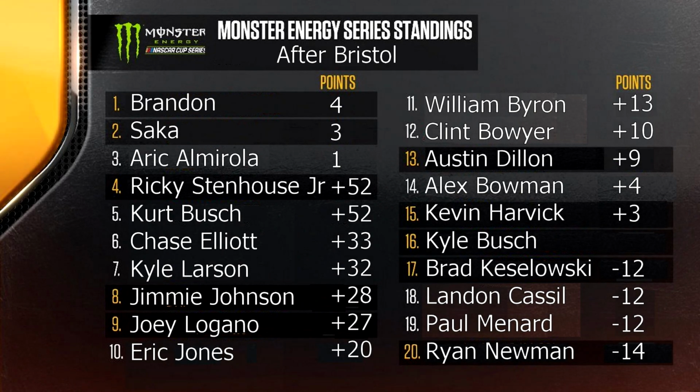But let's take a look at the standings as they are. Brandon with his 4th win of the year. Us with 3. Eric Almirola still has 1. Kyle Busch is your cutoff driver. Only 14 points back to Newman and 13 points up to Byron.